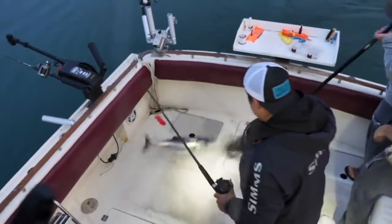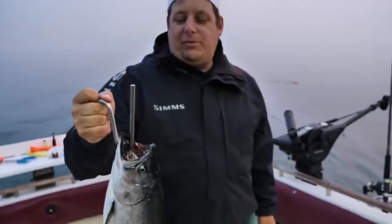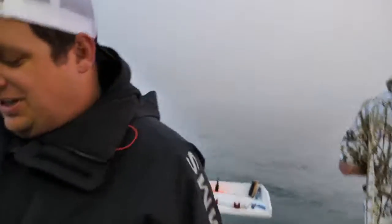Nice, Matt! Woo! King salmon! That's a small one. That's a small one. That's what he said. I don't consider that small. Dude, you got the king. You're the king of the boat now. You know, didn't bite his head off though. You have not. I'm the captain. You still have to do that.